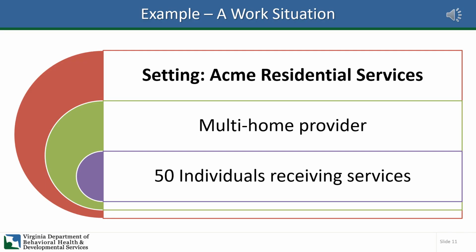Now we're going to move away from Sandy to looking at a work situation example. So we have an example setting, which is Acme Residential Services. This is a multi-home provider, and they have 50 individuals receiving services.